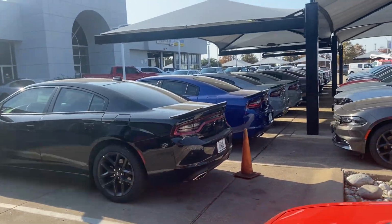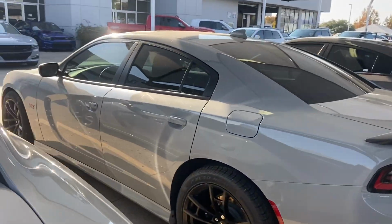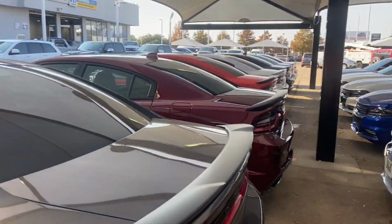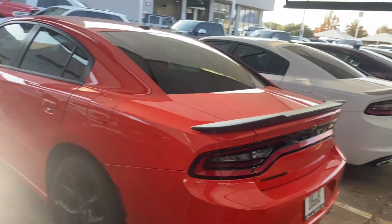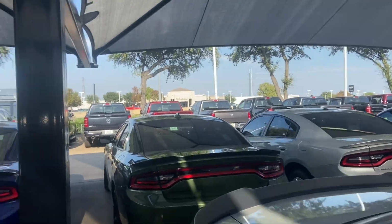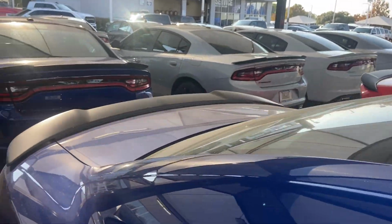I know they ain't got no wide body Chargers over here. Probably just some Challengers. Probably what he meant. They got a whole bunch of 392s. Yep, it's a 392. That is F8 green. Scat Pack. So, it's an R/T. Sunroof in the other. Scat Pack's mostly 54. Yeah, I see.